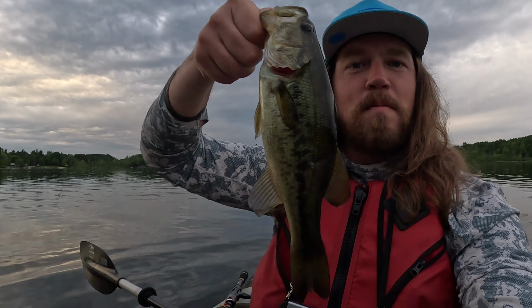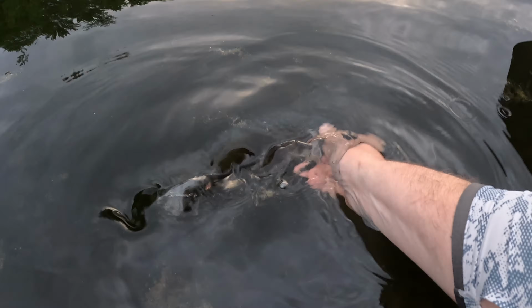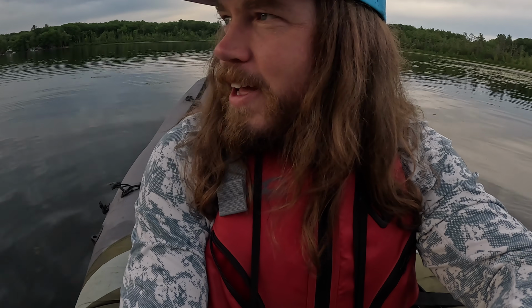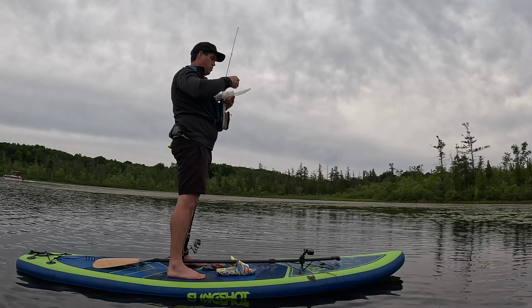Right there is a big fish for my setup, but I gotta let this guy go. Bye, buddy. So that was a heck of a fight, because this rod right here is just an ultra light collapsible rod, and then I've got this teeny tiny little lure on it, and I'm in an inflatable collapsible boat. So that was about as much as I could possibly handle.